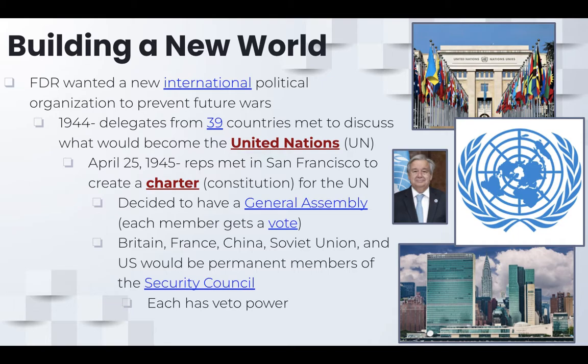Okay, it doesn't matter what country you are, every country who is a part of the United Nations gets a vote. Today, FYI, there's 193 countries in the United Nations. So every member gets a vote, and then there's 5 countries, the 5 founding members, basically: Britain, France, China, the Soviet Union, and the U.S. Soviet Union is now Russia. Would be permanent members of the Security Council, so they can veto anything the General Assembly passes.